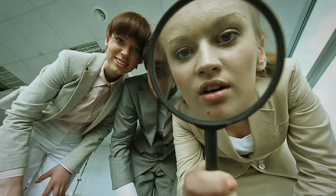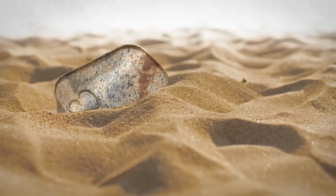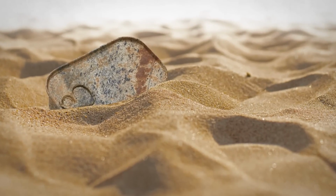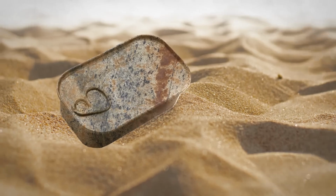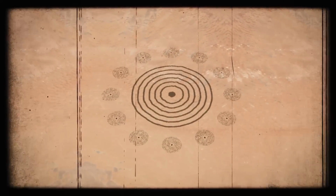What comes next is the turning point of your adventure. Walking back to the car, you see something shining on the ground. You approach the item with curiosity. It's round and rusty and looks like a sardine can? What's that doing here? Could this give you more clues about the circle's mystery? Just in case, you pick it up and put it in the car.